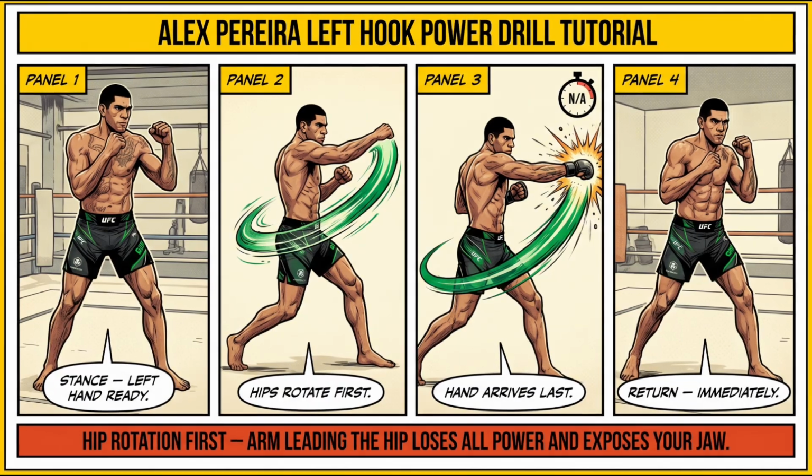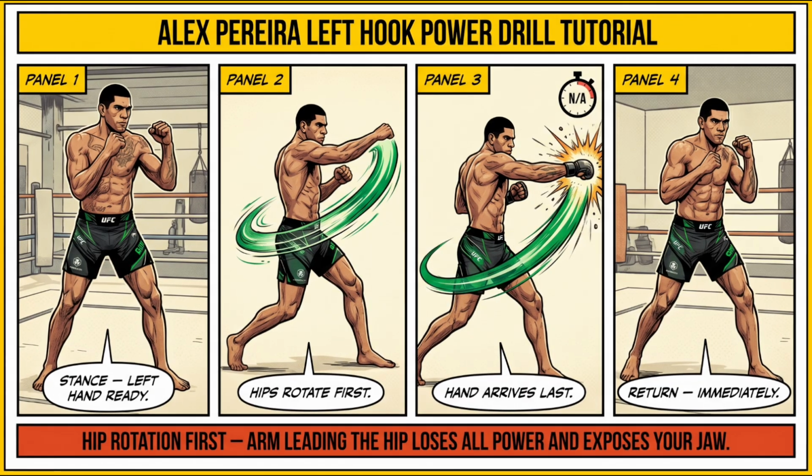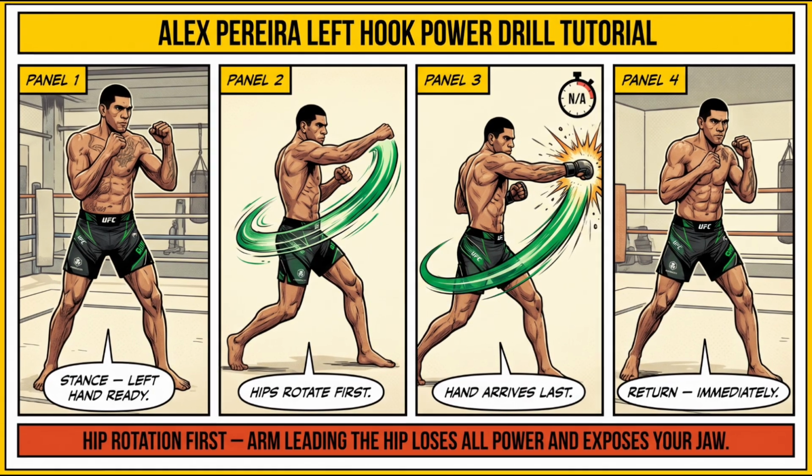Here is the specific punch that knocked out Israel Adesanya in kickboxing, then knocked him out again in the UFC, then knocked out Jamahal Hill in round 1, then knocked out Gigi Prochaska in 13 seconds. The left hook is not Pereira's most powerful weapon. It is his most patient one.